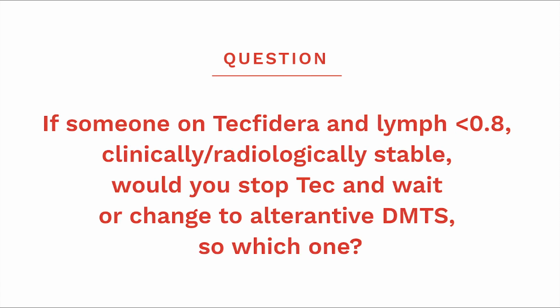Okay, if someone on Tecfidera has a lymphocyte count less than 0.8, our practice is to check and confirm that. If it is less than 0.8, we stop and switch them onto something else. The reason is once you start going down, you tend to go down further, and the lower and the longer your lymphocyte count remains suppressed, the slower the recovery of the lymphocyte count. So if you pick it up very early, stop the Tecfidera, and you see the lymphocyte count return, yes.